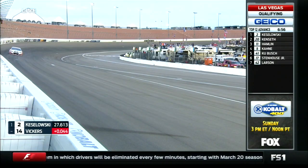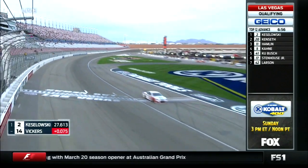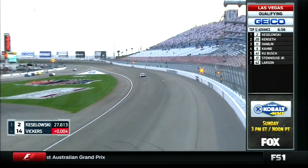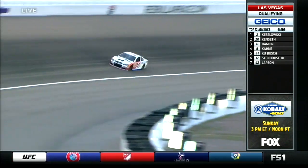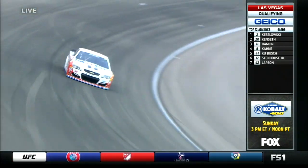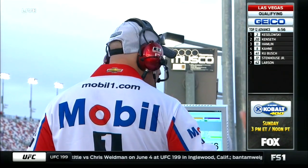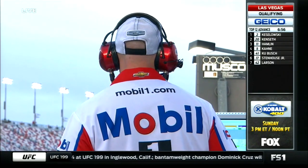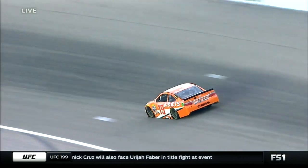Now, does that mean that Brian Vickers is going to be able to complete this lap and be on the clock? We are checking. I don't know why they wouldn't let him finish his lap. It would seem he was in the lap and he's coming to turns 3 and 4. It did not pop up on the screen. It didn't show on the monitor. I'm guessing that it did not count. That's bad. That's unfortunate for him because I think it was a pretty decent lap.